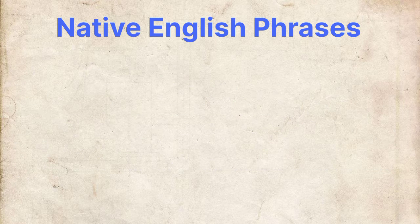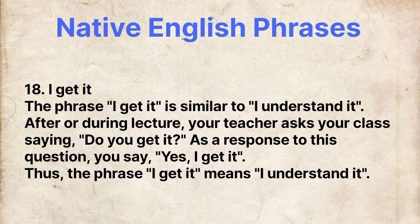Number 18. I get it. The phrase I get it is similar to I understand it. After or during lecture, your teacher asks your class saying, "Do you get it?" As a response to this question, you say, "Yes, I get it." Thus, the phrase I get it means I understand it.